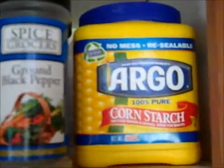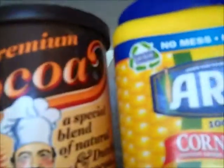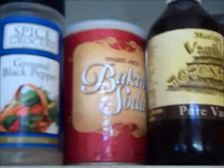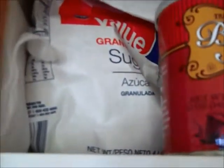I also make cornbread. My cocoa I use is this kind of premium unsweetened cocoa, Dutch process. They say it has more flavor. I'm not sure, but I really like it. Different kinds of vanilla, Mexican, or I buy the pure vanilla at Costco. Baking soda, baking powder, brown sugar. I try to use brown sugar as much as possible and as little as possible on the sugars.